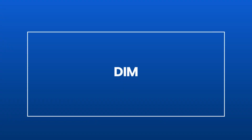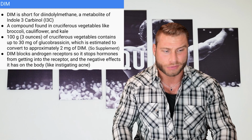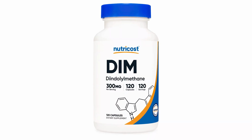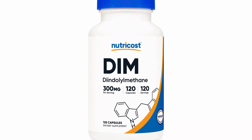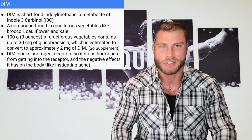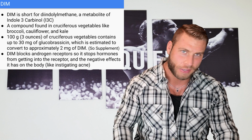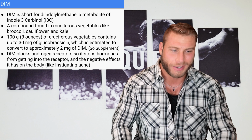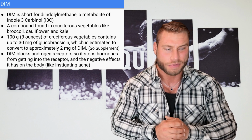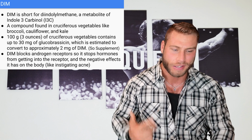So let's talk about DIM. DIM is short for diindolylmethane. I'm sure I said that right. A metabolite of indole-3-carbinol, or I3C. So just remember that. This is a compound found in cruciferous vegetables like broccoli, cauliflower, and kale.